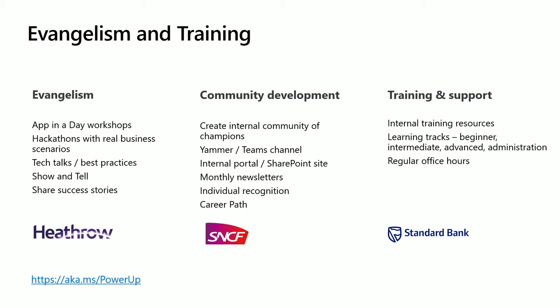Creating an internal community, really important to connect the dots, and that can be a Yammer or Teams channel. You could set up an internal SharePoint site where you store your best practice documents and where you share updates that you're seeing. You could have a monthly newsletter where you share those success stories, but also some of the product updates that you've seen that you think are relevant to your makers. If you were in the morning session here and you saw that the Monitor tool launched within Power Apps, you could put that into the newsletter to make sure your makers are aware of it.